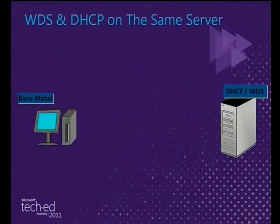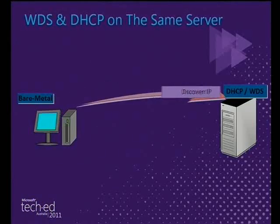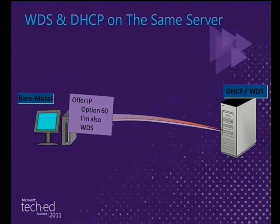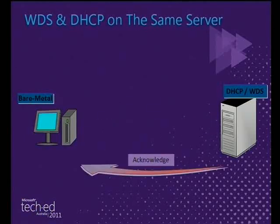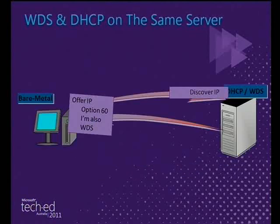WDS and DHCP on the same server. There's our Discover packet. The offer has option 60 set, which is saying I'm also the WDS server, or the PXE server. You request, acknowledge, and then I didn't tell you the whole story. What you get here is not a DORA, you get a DORA-do. And it looks really strange in a network trace when you look and you're like, okay, this server is giving an offer to this client. DHCP is not running on that machine.